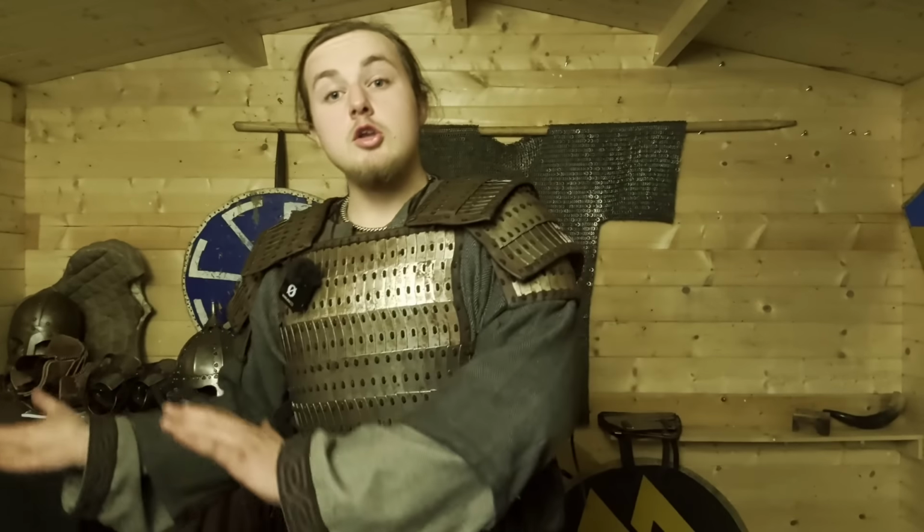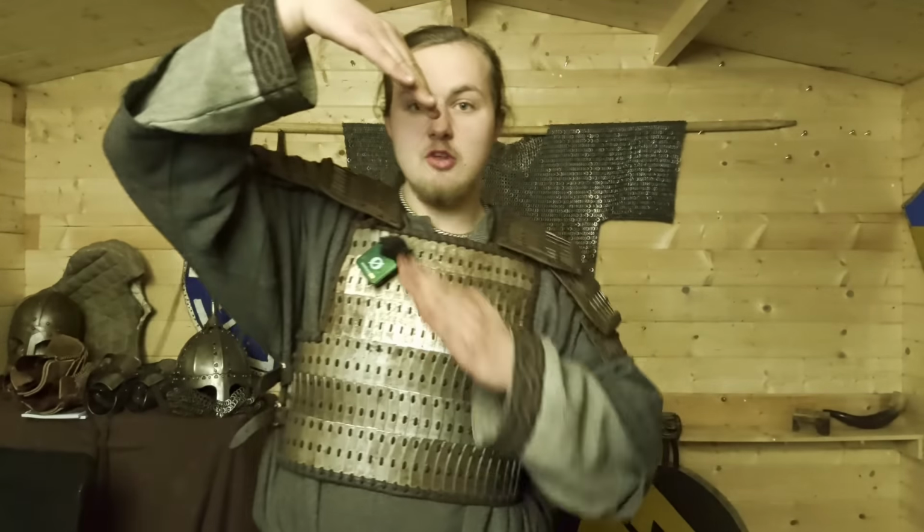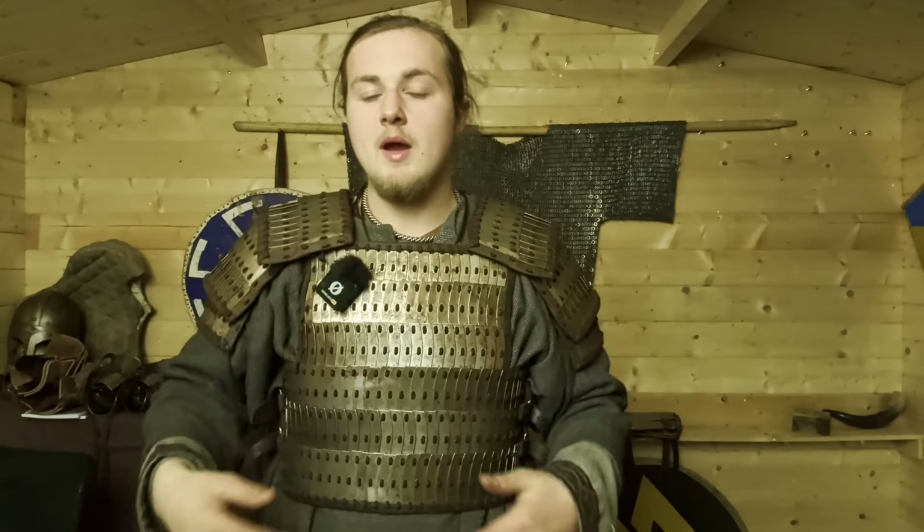And this is quite unusual. Usually if you have something like a scale armor, the top scale is going to overlap over the bottom scale, which is going to overlap over the one that's below it, and so on. It's actually the opposite on a lamellar armor.